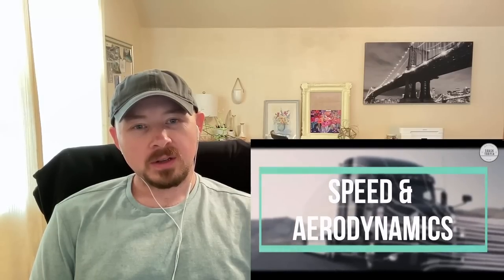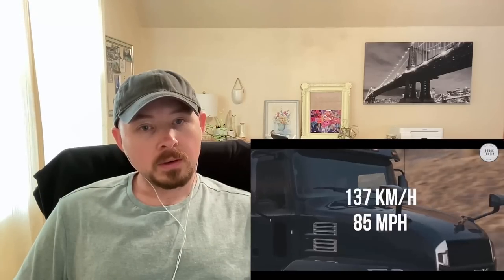Speed and aerodynamics. A big difference between the European semi-trucks and American ones is that in Europe, the speed is limited to 90 kilometers per hour. But in some places in the US, trucks are allowed to reach 129 and even 137 kilometers per hour. It is on the long straight roads at high speed that better aerodynamics and longer wheelbase is a clear advantage for the long-nosed trucks, which are created for the long trips.